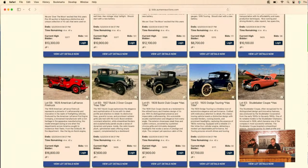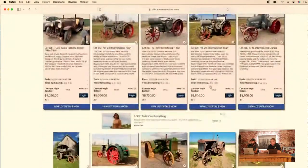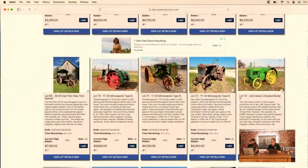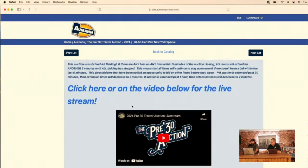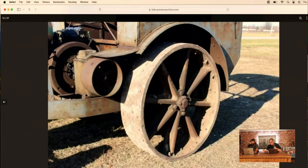Hey, I'll tell you what, Alex, I want you to go to lot 69. Okay. And I want you to click on some larger photos of that. You need to pay attention to this tractor. That's a 2850 Hart-Parr, which those are grossly underappreciated tractors in my opinion, especially with that cab. And this is a New York special with those heavy cast wheels.